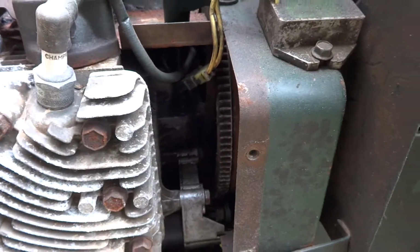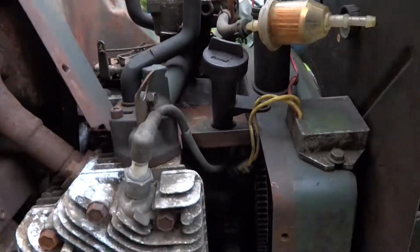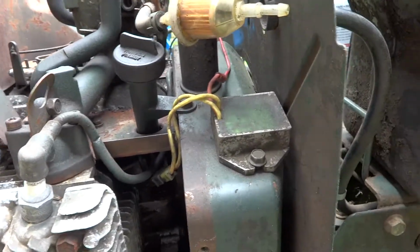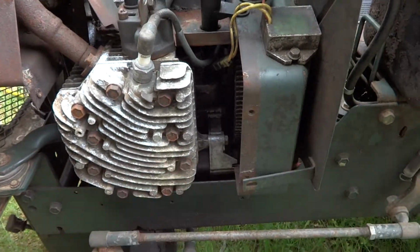I think what I can do is unbolt the engine and kind of roll it up over that direction a bit, and support it with a 2x4 or something. Then that should give me enough room to pull the starter out.